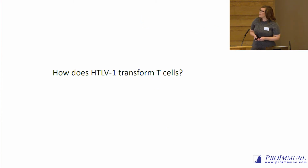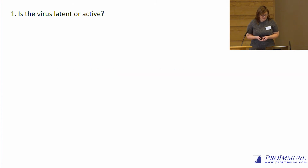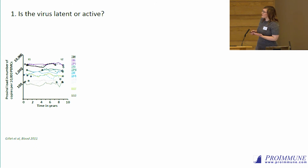So the question we first want to try and address is, how does HTLV1 transform T-cells? To begin this, we first asked whether the virus is latent or active in chronic infection. A very superficial analysis looks like maybe it's latent, because over 10 years, the proviral load is remarkably stable in most infected people that are asymptomatic carriers of the virus.